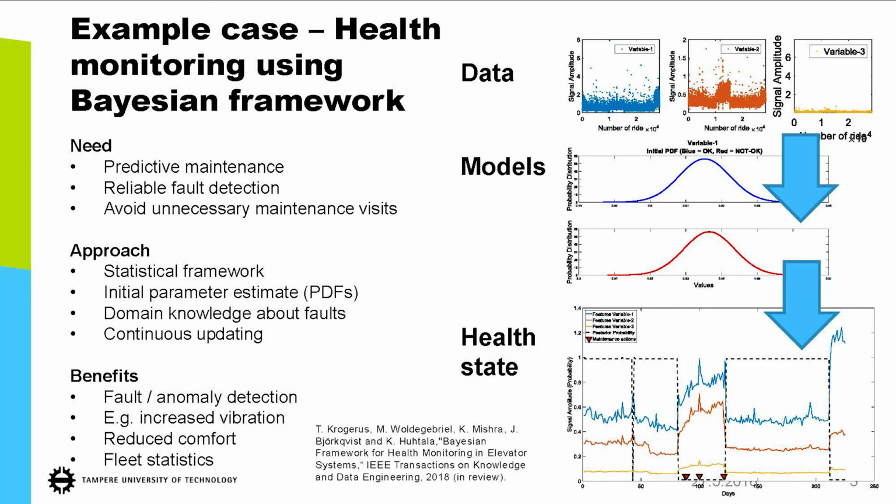So here is one example case of a method that we developed for vibration signals for monitoring system health. Multiple vibration features are extracted from the vibration data. We create models from the healthy data, and based on the models and the data, we can estimate the probability of our system being healthy. So what we actually gain here is robust fault and anomaly detection. We can, for example, detect increased vibration levels, reduced comfort, and calculate some statistics out of the fleet.